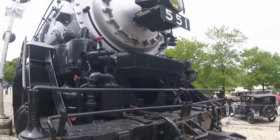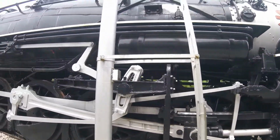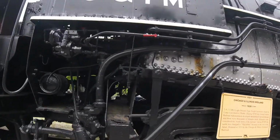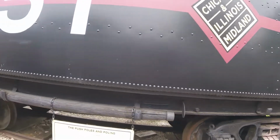In 2016 it was being repainted. Today it is the last surviving steam locomotive from the Chicago and Illinois Midland Railroad and is preserved at the National Museum of Transportation in St. Louis, Missouri, where it is today.